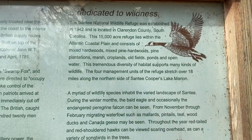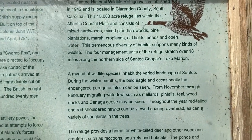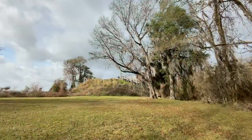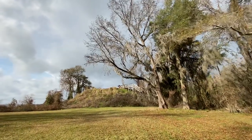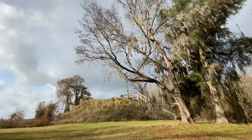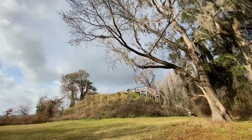This says Santee National Wildlife Refuge was established in 1942. So it's been here for quite a while. So that up there is the mound. And I may not talk too much whenever I get up there because there are people here. And I don't think I'm odd talking to myself.